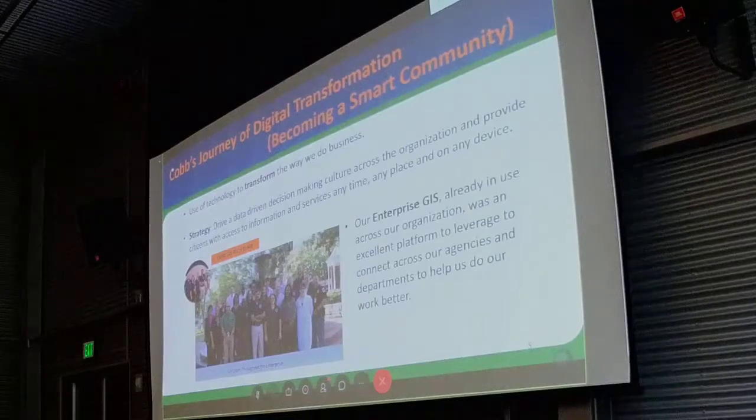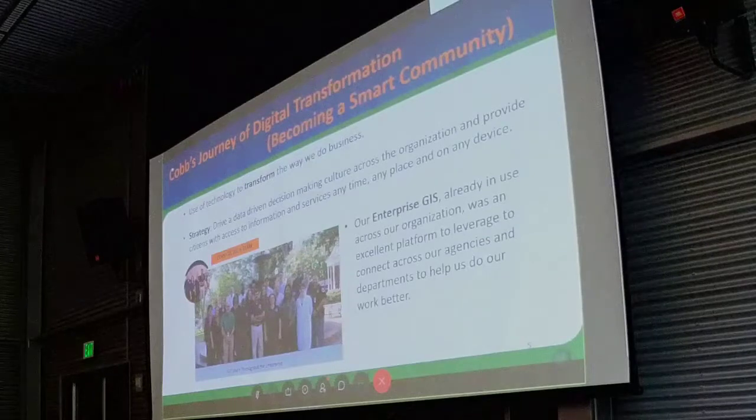So I've changed my view on what a smart community is, and I think IoT is certainly a part of it. You'll see we're very engaged in that area when it comes to our traffic management and our signaling in the county. But for me, a smart community is one where I wanted to build a culture where our agency heads, everybody in the county, were able to and wanted to make data-driven decisions. We also wanted to make our services and our data available to our citizens and businesses in the county 24 hours a day, any device, anytime, anywhere. So I changed our view of what smart and digital transformation was.